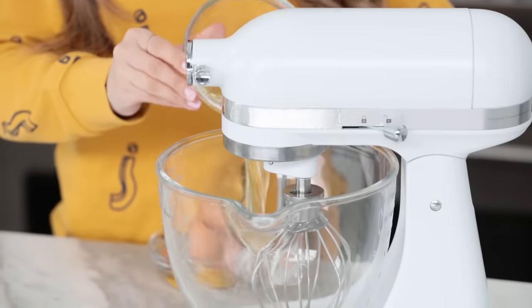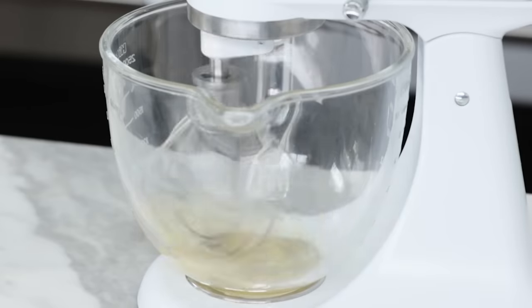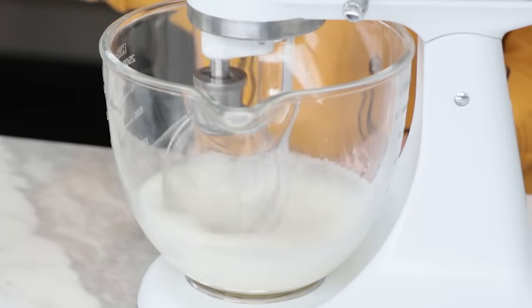Pour your egg whites into your mixer. If you don't have a stand mixer, you can just use an electric hand mixer, or you could do this by hand, but I don't suggest it because it's a lot of mixing. You're gonna mix together on a medium speed for about 4 minutes until it becomes foamy.